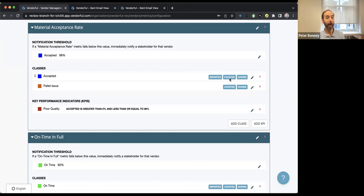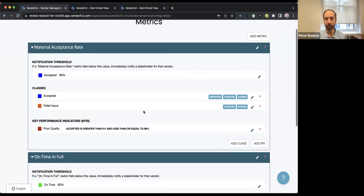So it could be a positive metric. You want the material acceptance rate, in this case the accepted rate, to be above 98%, or it could be the inverse, right? If you're tracking a negative rate, like you want the rejection rate to be below 2%. So you've got that flexibility for however you want. And then in addition, setting these KPIs. There could be additional KPIs, but setting the performance badges, if you will, for what's good, what's bad, what's acceptable but not great, what's exceptional, as the case may be. Again, all of this is configurable, customizable.